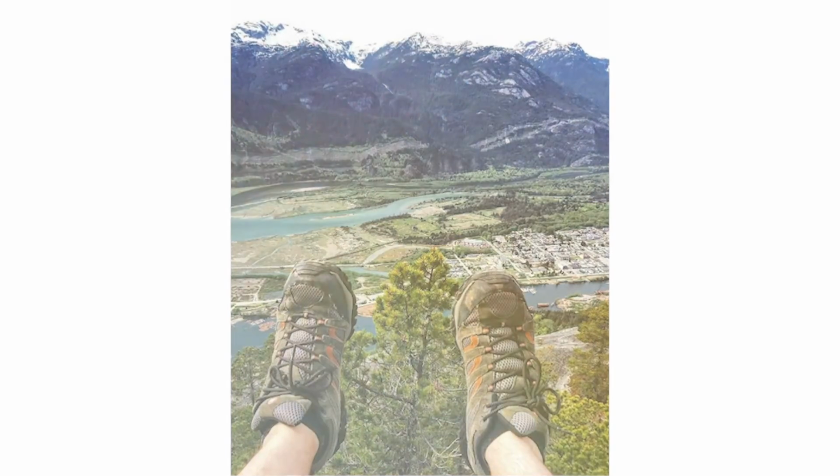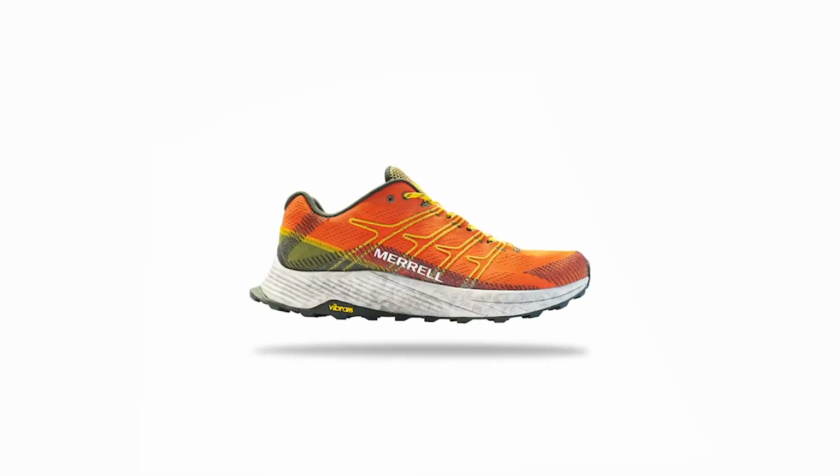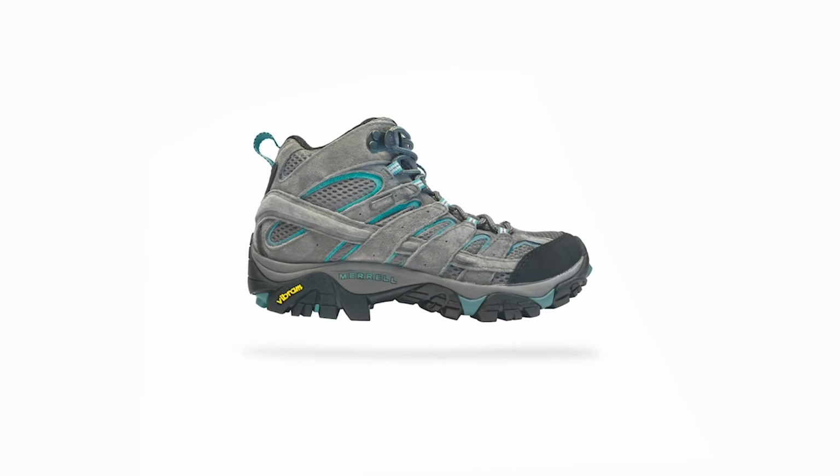Okay, Erika, last question. With these two new pieces of the Moab collection, what does that mean for the original Moab? Is it still around? Is it still kind of the granddaddy of the collection? Yeah, for sure. These shoes are not by any means replacing the Moab. We definitely have the core Moab in the line, and it's not going anywhere anytime soon. But what I will say is we are always looking at how we can make that shoe better. And so I think you can expect to see in the seasons to come some interesting updates to the Moab that move it forward in that way.